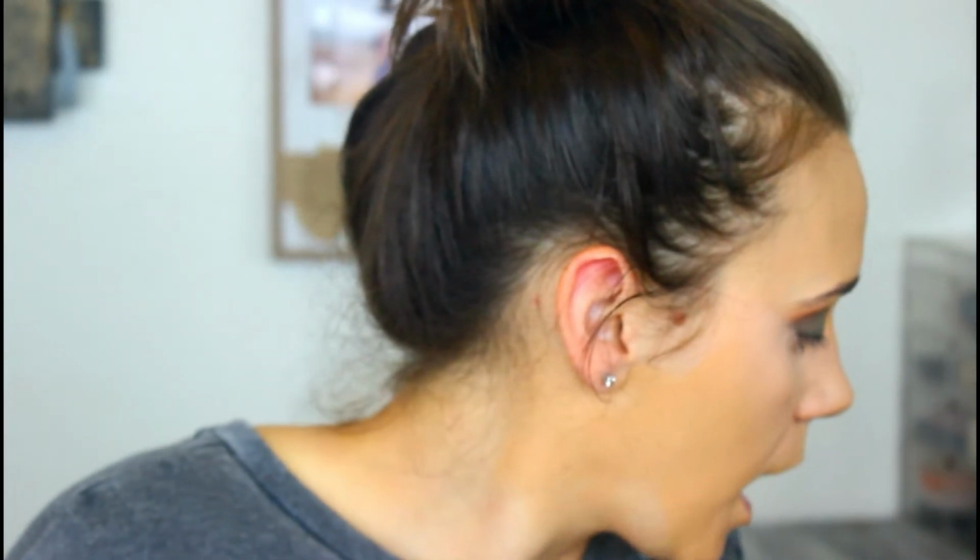Alright, let's take a little bit of the one from BH Cosmetics. I hope this isn't too light. And we're gonna go right over that because I just don't like the shininess of it. Oh crap, I forgot how much this spreads. Shoot, that's gonna be way too much concealer. Crap. I forgot how much I love the formula of it though.